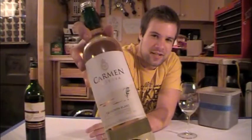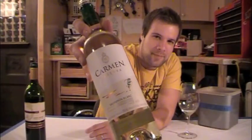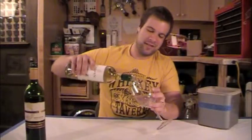First one we're doing is the Carmen Reserva Sauvignon Blanc from Chile. It's their 2010 vintage. Sauvignon Blanc, a popular grape of New Zealand, grown all over the world, more northern France, the Sancerre area, things like that. Anyway, let's see what this one has to say. Suggested retail, 14 bucks, so slightly bridging outside of value there. We'll see how the wine plays out.